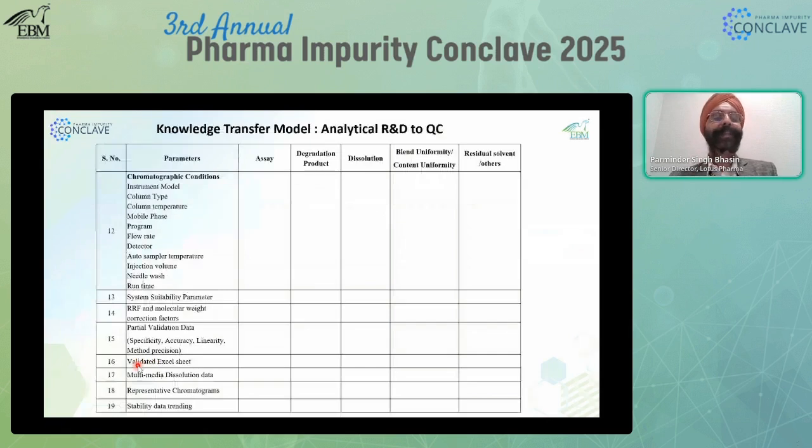Continuing further, the chromatographic parameter transfer is also important. The instrument model to be used, the column type to be used, the column temperature, why it is critical, the flow rate. Obviously, the robustness study is done, but all these are also transferred. What kind of needle wash is to be used? System suitability parameters, RF, validation data, including specificity, accuracy, linearity, precision, LOD, LOQ, obviously. All those have to be transferred to the QC lab.